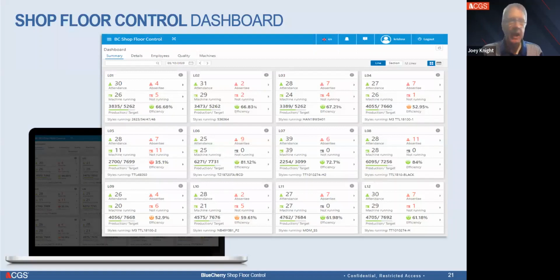So we spoke a little bit about the dashboard of the system. This is our new web-based solution, and it's really designed for managers and supervisors and engineers. And this is the reporting tool. For example, what you're looking at here is the entire factory. This will be the plant manager's or plant superintendent's screen. As when they sign on, they're able to see how each department is running in real time.